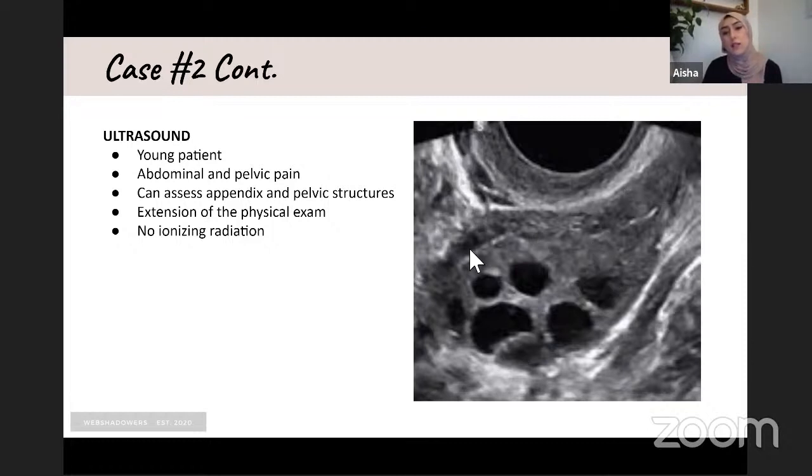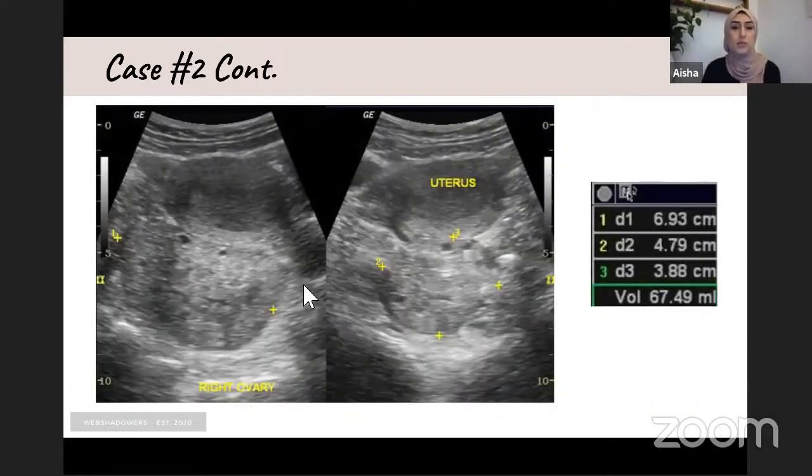So this is just an example of a normal ovary. So it's this grayish blob of tissue, and then these black things in the ovary are the ovarian follicles. So again, this is normal. I just wanted to give you guys a reference image so that you knew what you were looking at when we go to the abnormal images, but this is what a normal ovary looks like. So when we scan our patient, this is what we see. So here is the uterus, this darker gray structure. And next to the uterus is this lighter gray structure, which is the right ovary.